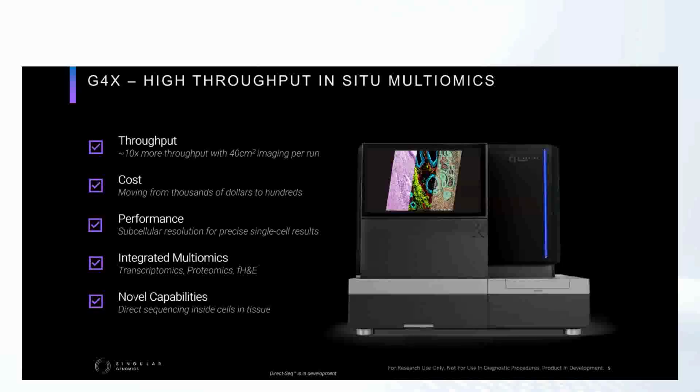And then lastly, in development, we have a novel capability called direct sequencing. So it's a fourth modality where we can actually gap fill sequence variable regions of information within that sample as well.